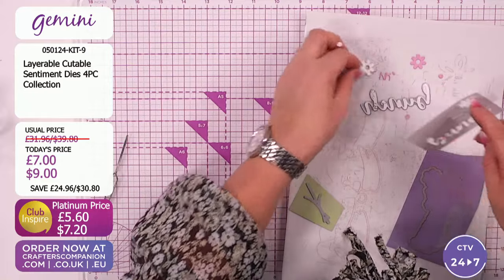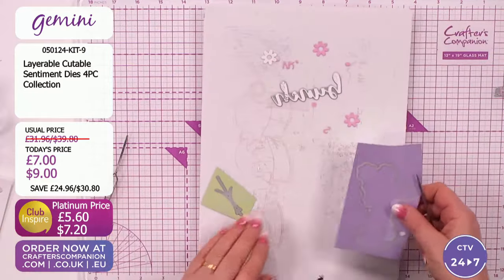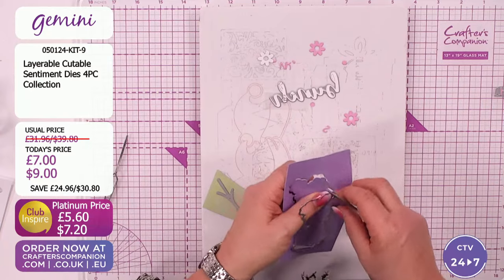There we are. Right, so I've got those. I've got all of the bits cut out. Obviously, I should have some small flowers, but they're missing. But we can work it.